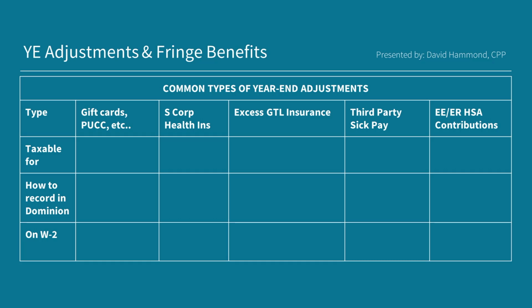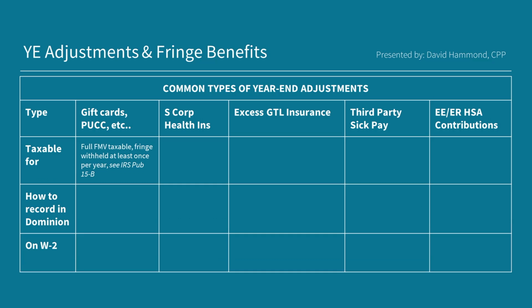We will look in detail how to do each of these in separate videos, but let's briefly look at some of the different examples. First, you may experience fringe benefits or payouts that are fully taxable. One example includes giving out gift cards, and any amount is taxable. Another example is the fair market value of the personal use of a company car. For more information on either of these, refer to IRS Publication 15B.